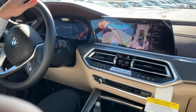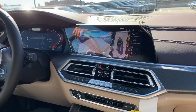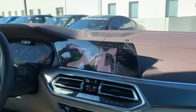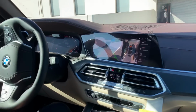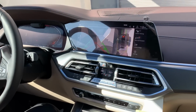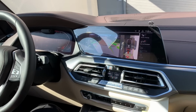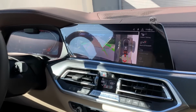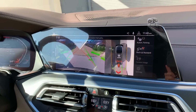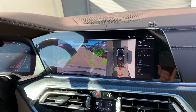So, parking system is on. Automatic parking, that's not what I need. This is what I need. Okay, so it's telling me 64 feet. And I just got into this driveway, which is kind of tight, and I stopped. Okay, backup assistance: engage reverse gear, start driving, observe surroundings, and brake manually. So I guess I need to push the brake. The gas.